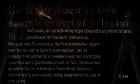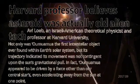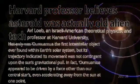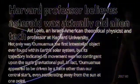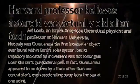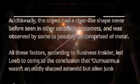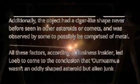Harvard professor believes asteroid was actually old alien tech. An Israeli-American theoretical physicist and professor at Harvard University. Not only was Oumuamua the first interstellar object ever found within Earth's solar system, but its trajectory indicated its movement was not contingent upon the sun's gravitational pull. In fact, Oumuamua appeared to be driven by a force other than our central star, even accelerating away from the sun at one point. Stating additionally, the object had a cigar-like shape never before seen in other asteroids or comets, and was observed by some to possibly be comprised of metal.